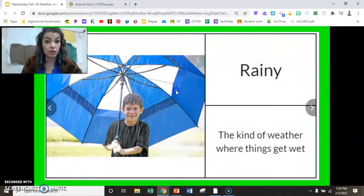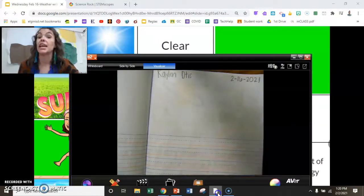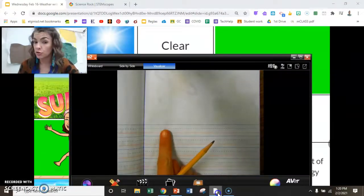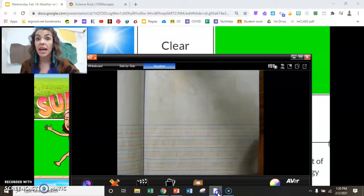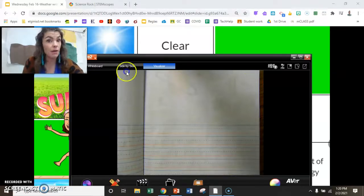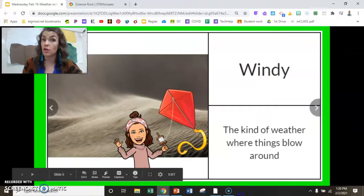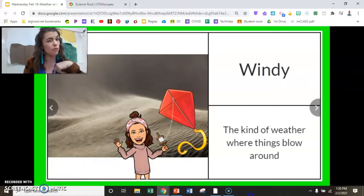All of these pictures and words are here to help you. I want to know what you know about the weather. Look through all of them and write for me all that you can. In your best handwriting, use your finger spaces, and don't forget capital letters and periods. When you have written all that you can for me about the weather, make sure you go look at all the cards, all the words, all the pictures. Tell me all you know.